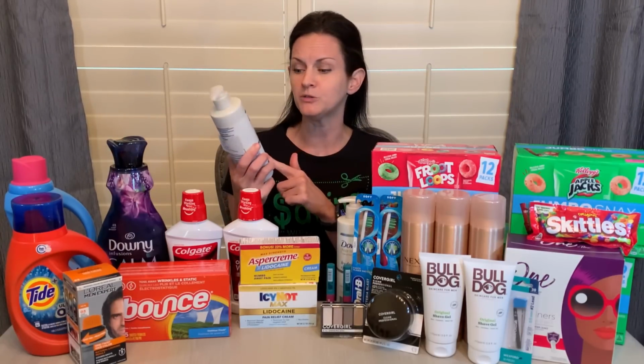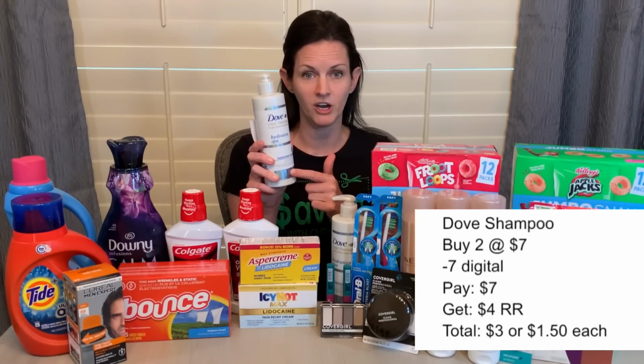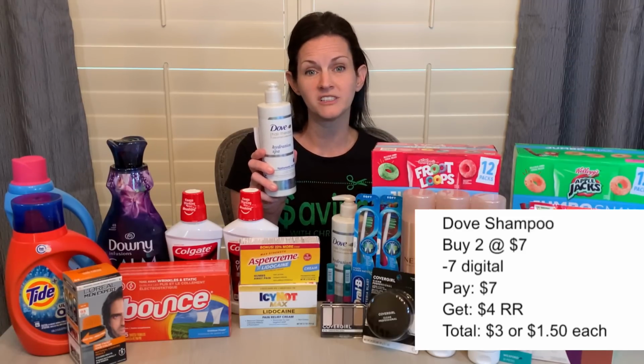All right, the Dove shampoo. So this one is the hydration spa. Actually, I grabbed the conditioner. Now, they are all supposed to be $7. For some reason, one of the ones I grabbed rang up $7.99, so I picked up another of the hydration spa at $7. So 2 for $7, that's $14. There is a $7 digital, so you'll pay $7 at the register and get a $4 register reward back, making it $3 for both or just $1.50 each.